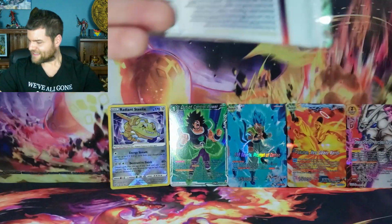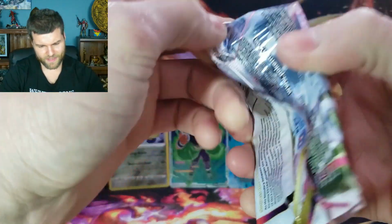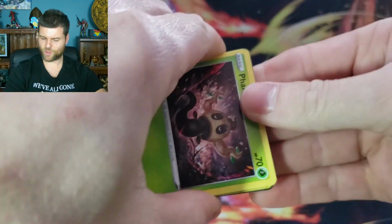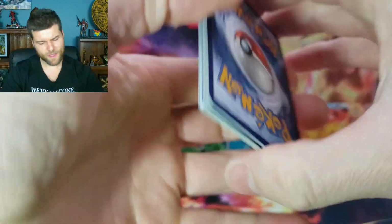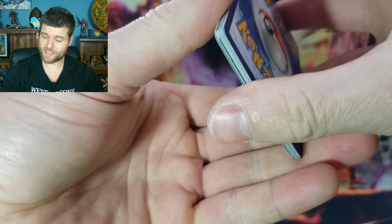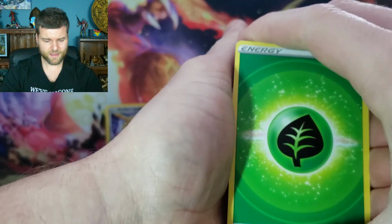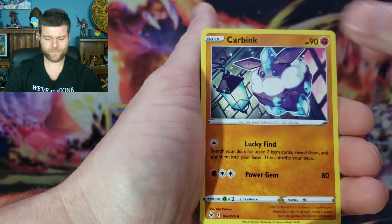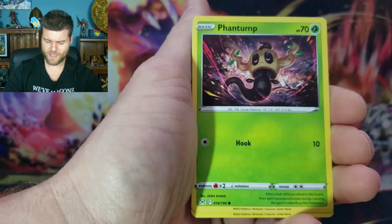Alright, we're going into Lost Origin. Alright, come on. We need a big hit, man. I mean, we got some cool-looking cards. I know that. We got 3 Secret Rares from Yu-Gi-Oh. We got 4 cool-looking Dragon Ball Z, I gotta say. But, yeah, it's just a Steelix. We need something to fill the screen. We need something.